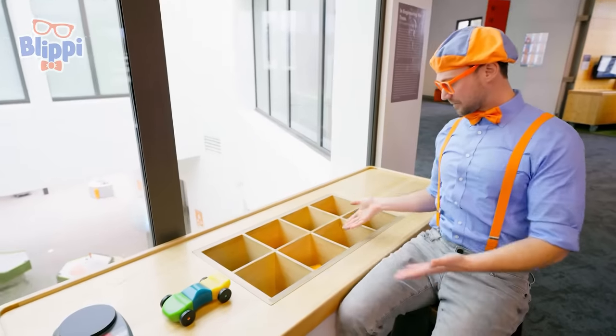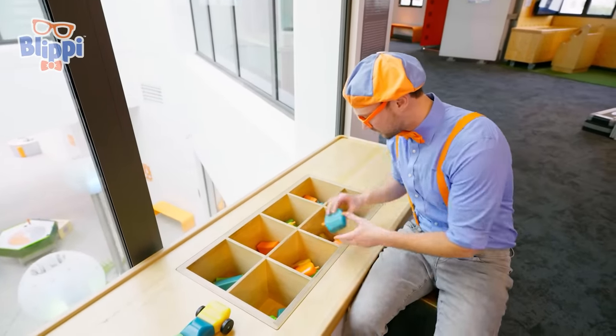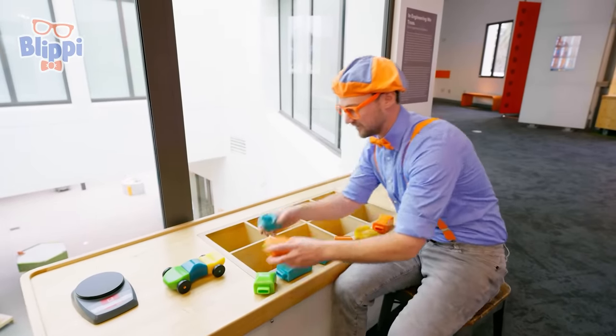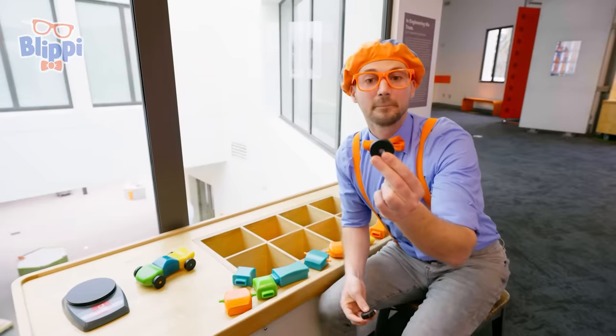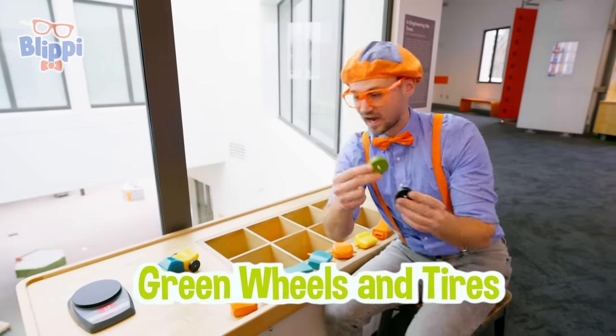Looks like a lot of parts of cars. Hey, why don't we make a car? Whoa, all right. Looks like we have a lot of parts to choose from. Let's see. Ooh, we have some black wheels and tires, and some green wheels and tires.